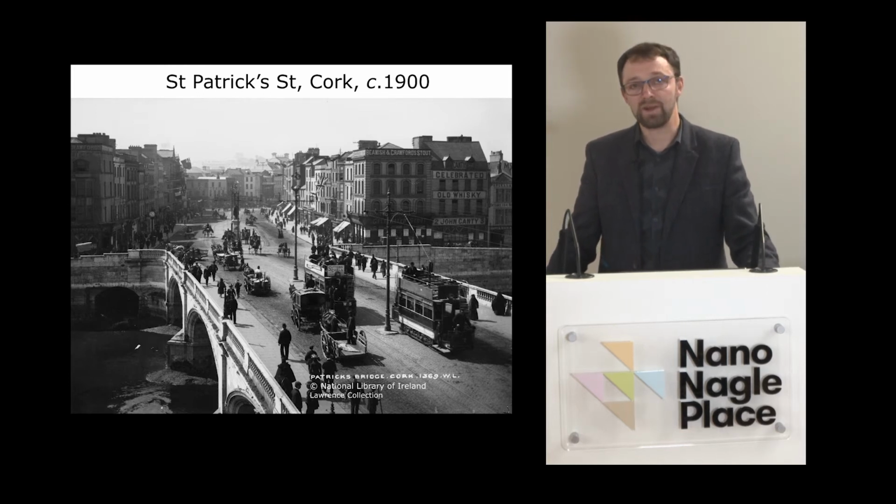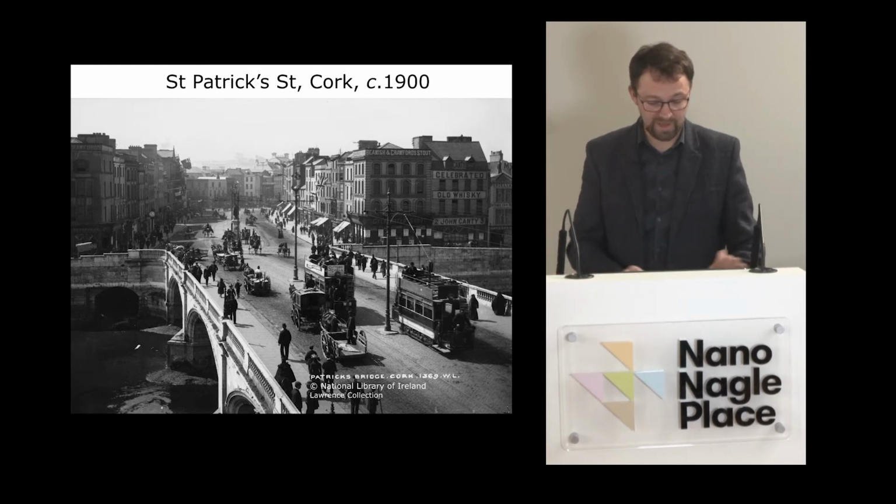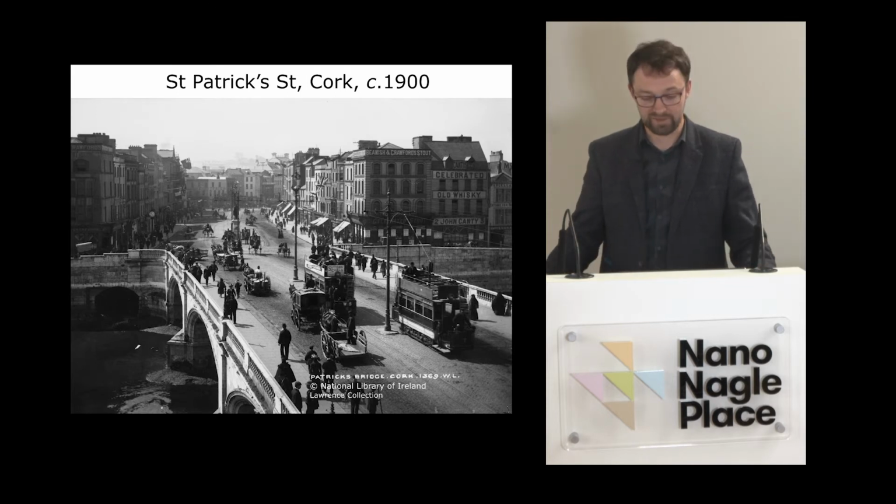As many of you may know, Patrick Street was originally a waterway. And if you look carefully in this image, you'll see that the remains of the old culvert can be seen on the left-hand side of the image.